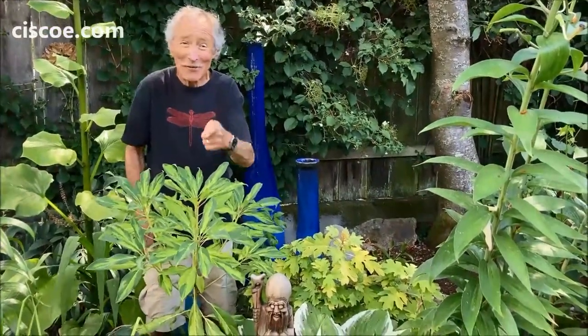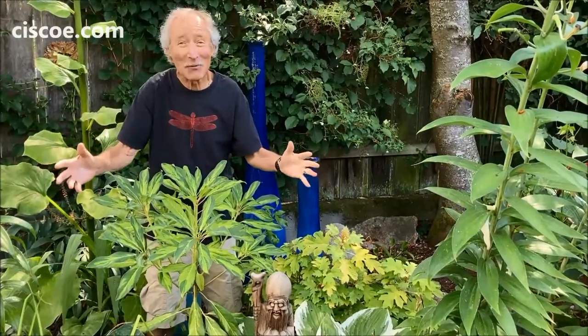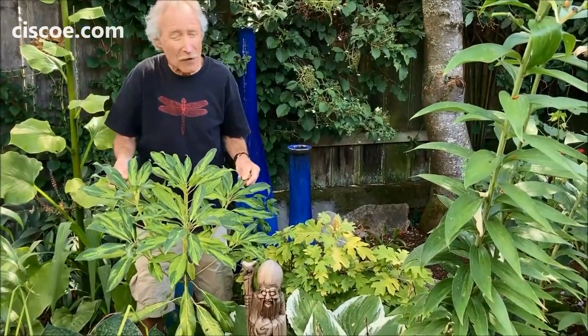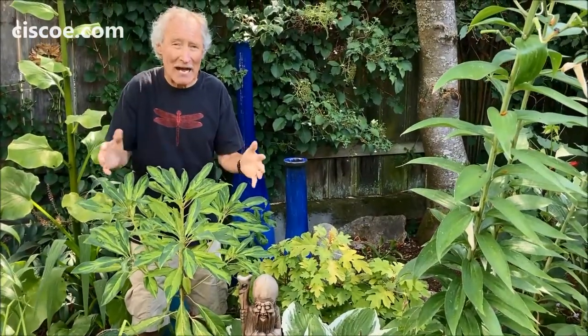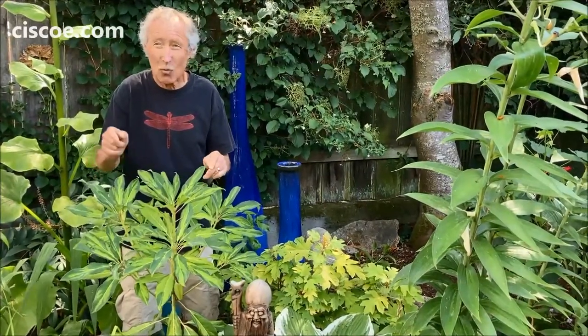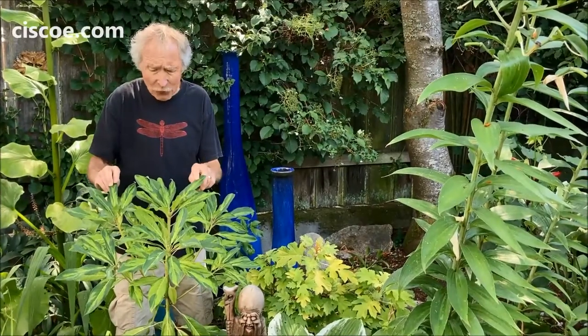Now here is a real rarity that you're going to want to have in your garden, but it's almost impossible to find. Oh la la. Okay, this is called Daphniphyllum. This particular one is called variegata, and someone at a nursery gave me this one, but it's just about impossible to find. It comes from Southeast Asia, so you're just going to have to go to Southeast Asia to find one.